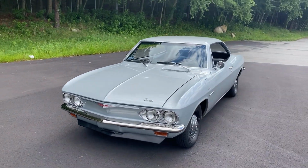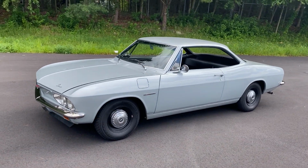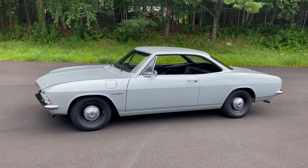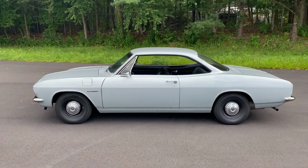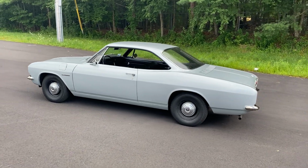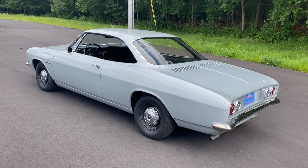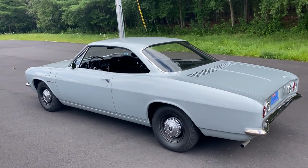Today I present to you another gem. This is a 1965 Chevrolet Corvair 500 Sport Coupe. This car was meticulously restored by a Bay State Corvair club member who's very well known in the area for his fastidious restorations. This car was restored by him for him. He purchased this car about 10 years ago from the second owner of the vehicle, who had owned it about 45 years. It was a very straight, very solid car to begin with.